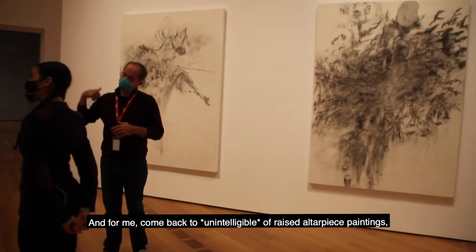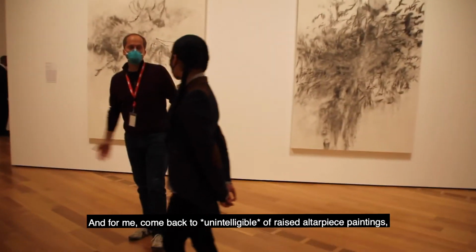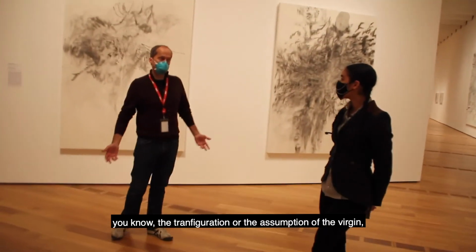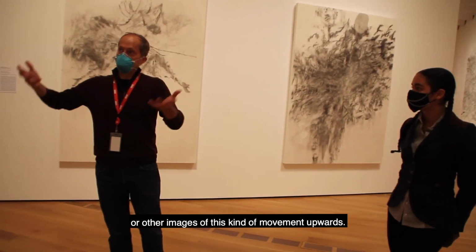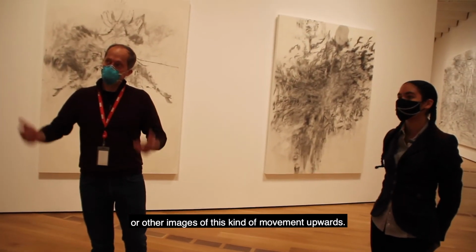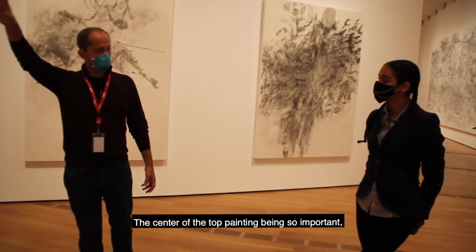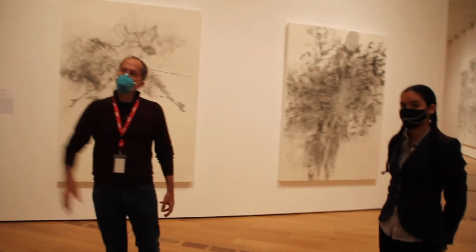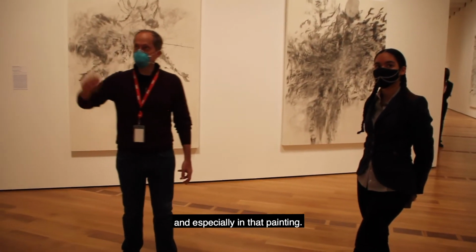And for me, coming back again to Baroque painting, I think of great altarpiece paintings, the Transfiguration or the Assumption of the Virgin, or other images of this kind of movement upwards. The center of the top of the painting being so important. You were talking about that earlier. The details of the top centers of these paintings are really important, especially in that painting.